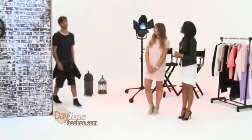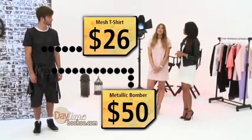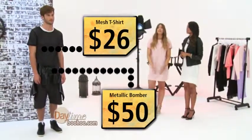Okay, and let's not forget the guys. Oh, yeah, we've got something for the guys. They can wear metallic too, as you can see on Bailey today. Mixing different textures from the quilting to the mesh to the pleather. It covers the trend easily with oversized tees like this, which is just $26, which I think is really, really good. Yeah, absolutely reasonable. Love it. Okay, so what's our next look?